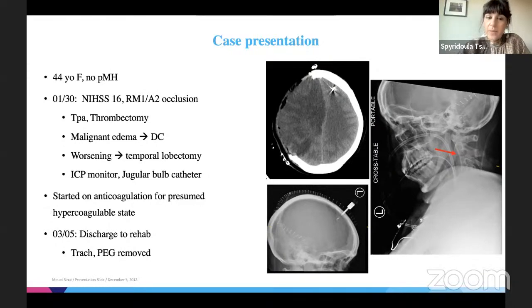Initially she presented to us at the end of January after having a stroke, right MCA, M1 and A2 occlusion, with an initial NIHSS of 16. She benefited from TPA and then thrombectomy, though it was reported that the thrombectomy required multiple passes because of the clot being reformed every time. A couple of hours after, she developed malignant edema, required decompressive hemicraniectomy, and worsening the next day, she even required a temporal lobectomy.